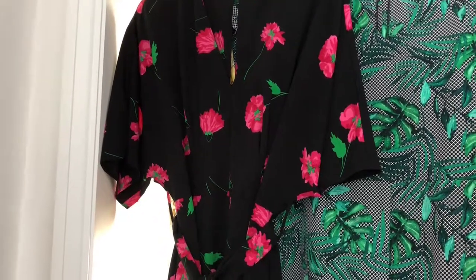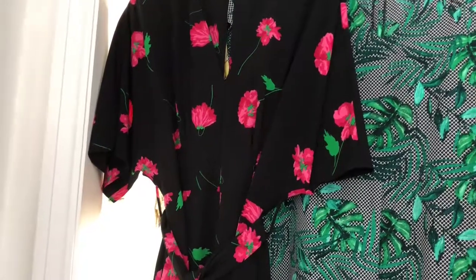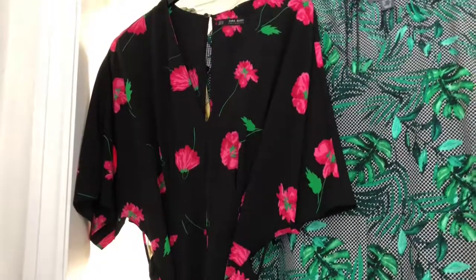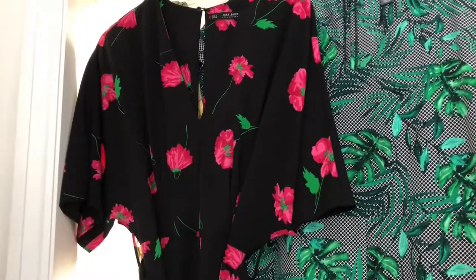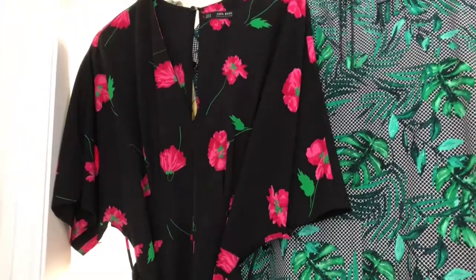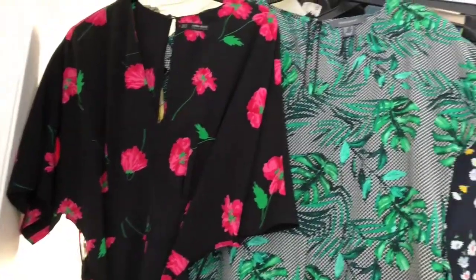But it's very sort of, I don't know what you call it, very Asian fit. You know, if you think of, I can't think what they're called. There is a word for this type of jumpsuit, but I can't think off the top of my head. But you know what I mean? It's that sort of Asian looking geisha style top. That is what I'm trying to say. And it just looks really nice on. So yeah, I think I've bought maybe too many clothes. Oh dear.